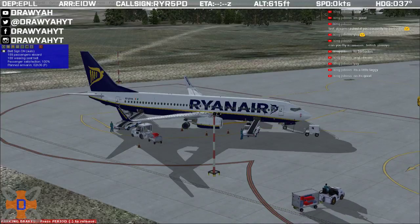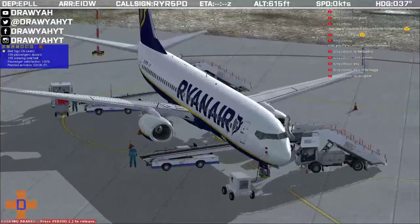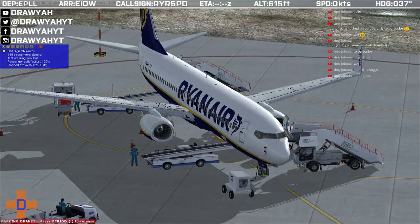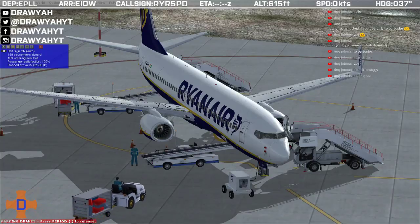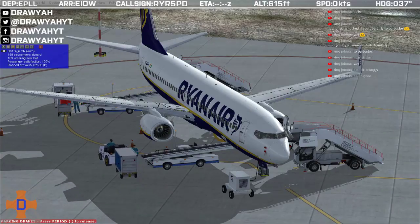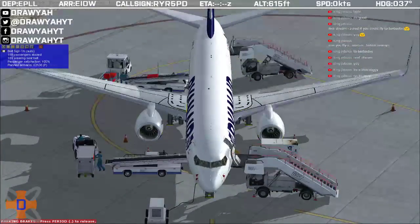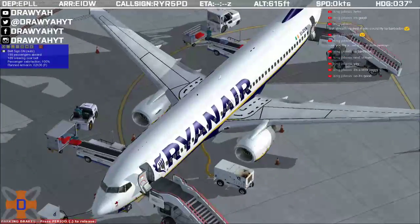Anyway, just a few bags to board since we're Ryanair. Don't have too much to load. And then once that's sorted, we can then request our departure and see if we can request it without pushback since it's not required here at this gate. Worst case scenario, we just reset position again. But we'll see what GSX says, because generally it's alright with those kind of instances.